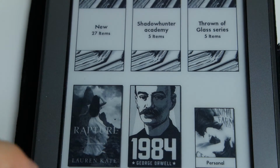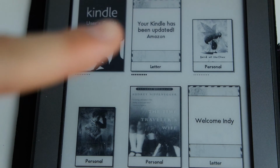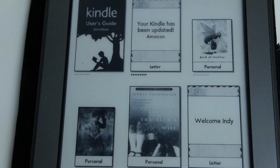I have 1984 by George Orwell, Animal Farm by George Orwell, Kindle stuff, Lord of the Flies up here. Then I have Clockwork Angel, I think. Clockwork Angel by Cassandra Clare, The Time Traveler's Wife by Aubrey Niffenegger. Oh, I'm so sorry, I really don't know.